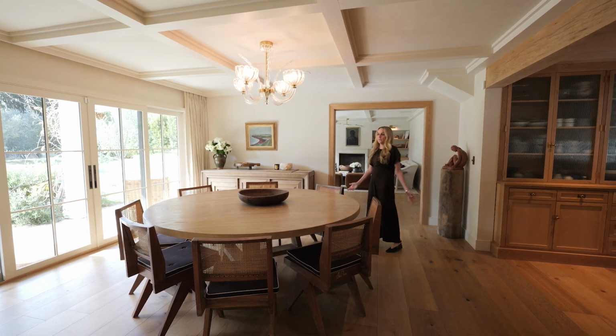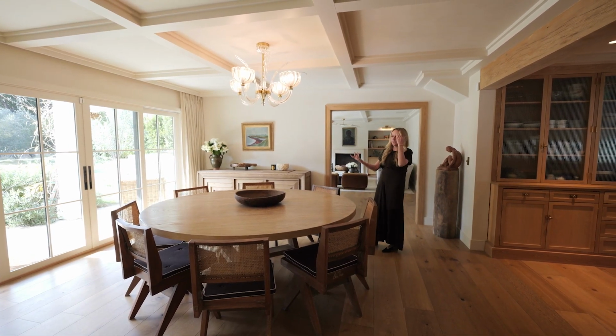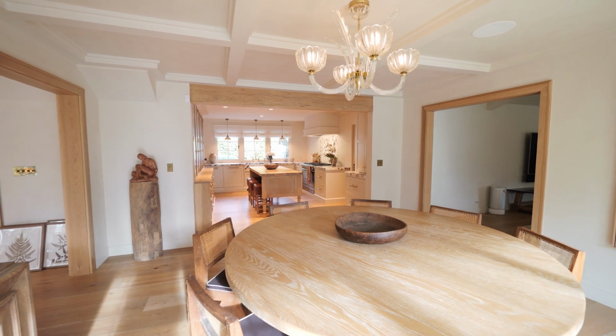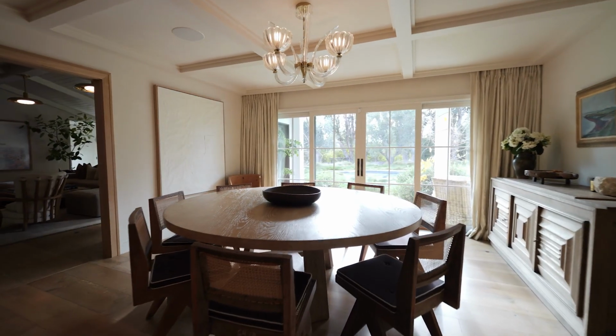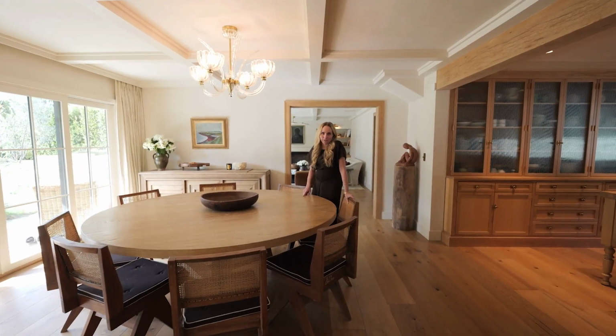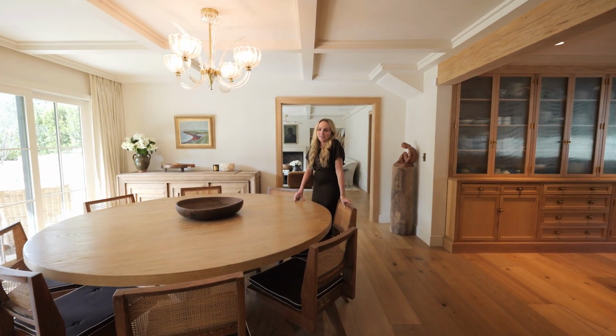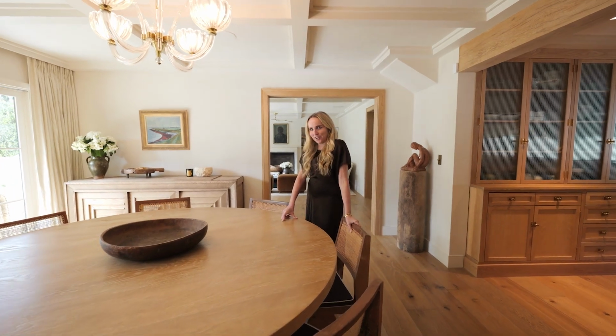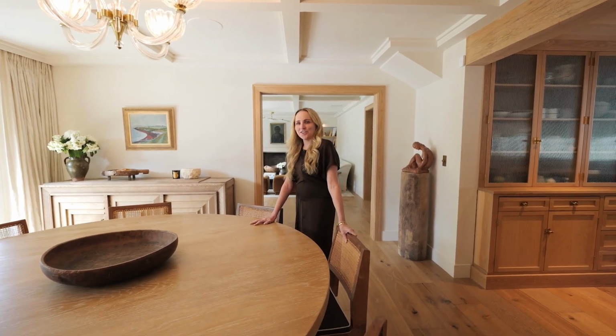We love a round dining table because it really puts everybody on the same plane and space. I'm very connected to Asian philosophy and the idea that there's no end and there's no beginning to a circle. So I think that's a great way to start a conversation, especially at a dinner party.